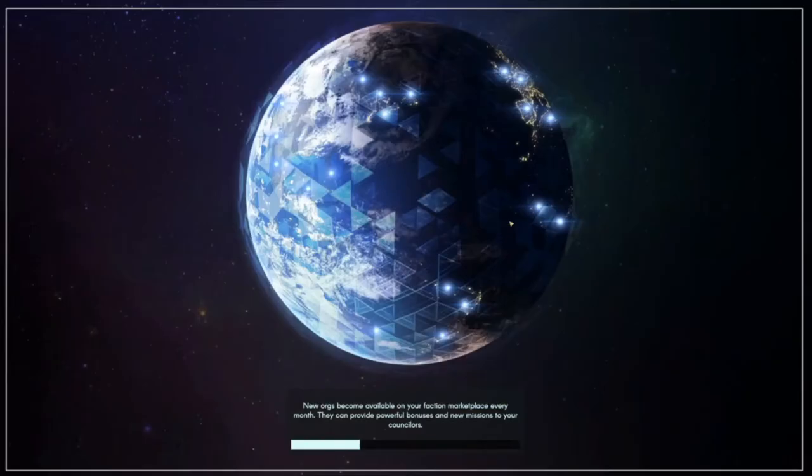We're loading. Did you know new orgs become available to your faction marketplace every month? They can provide powerful bonuses and new missions. Armoring the long sides of your spaceships incurs a significant mass cost, reducing the ship's ability to accelerate and maneuver. Armor the nose and prevent enemy ships from flanking you. I don't know how to make my ships turn. That's not a very good tactic.